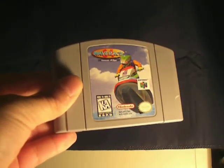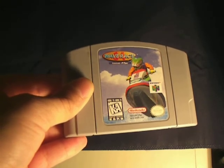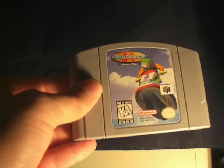Wave Race 64, which is actually an arcade game, I believe. I don't know if it was. I think it was released on other systems as well. I think on PC, maybe.